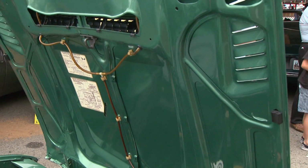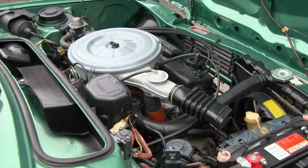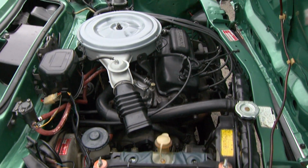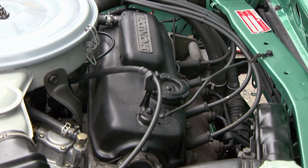Wow. Now, has this been rebuilt or anything? No, just paint. So it's never been out of the car? Paint, carburetor, it's repaired. Wow. Now, where did your son find it? Where did he buy it? He bought it from customs. This is a lucky find.